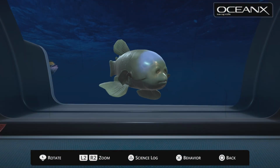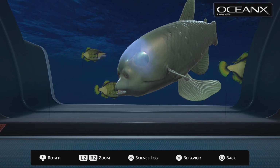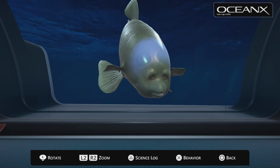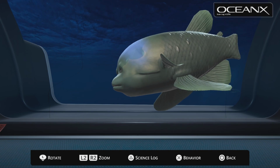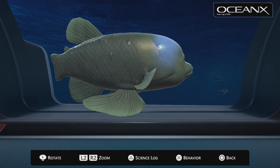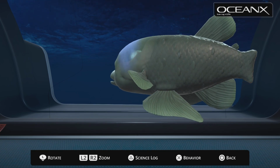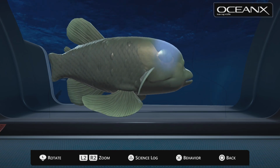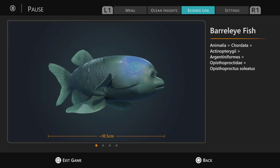Next we have the barrel eye fish. Wow. You can see right through its skin to those membranes. Kind of a stumpy little tail there, but really big fins all around. Okay, this one is going to be another challenge. Opisthophractus soleatus.